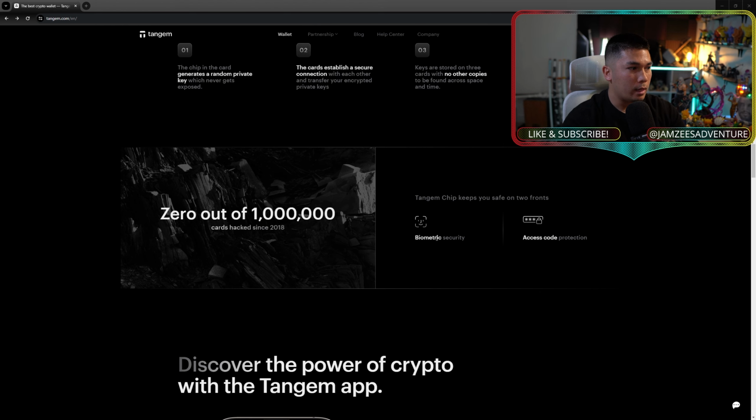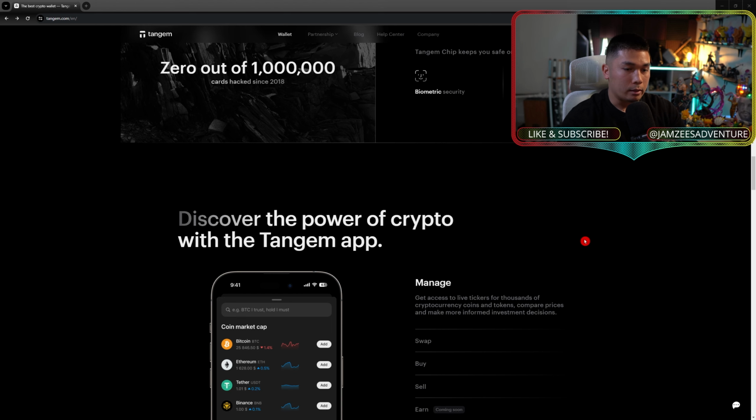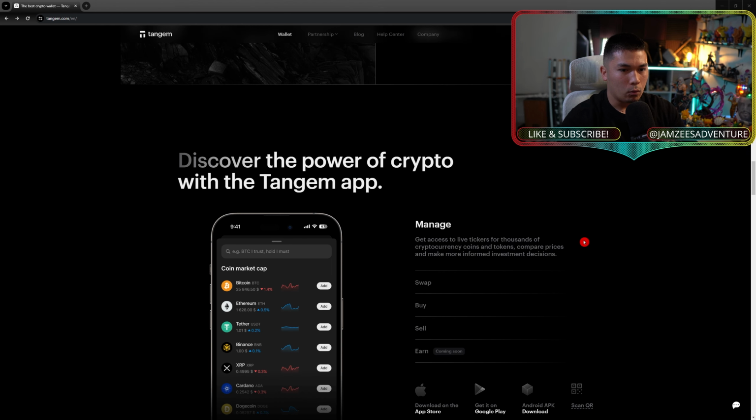Another thing that you can set up is biometric security or an access code. So even if somebody were to get my card, they would need to either have a biometric pathway to get in to my account or my access code. So that's another layer on top of it, which is what more can you ask for?